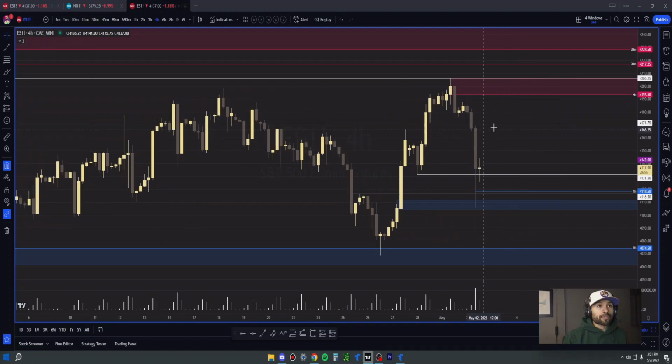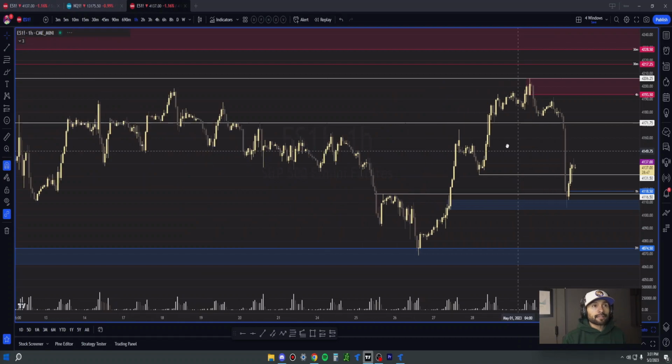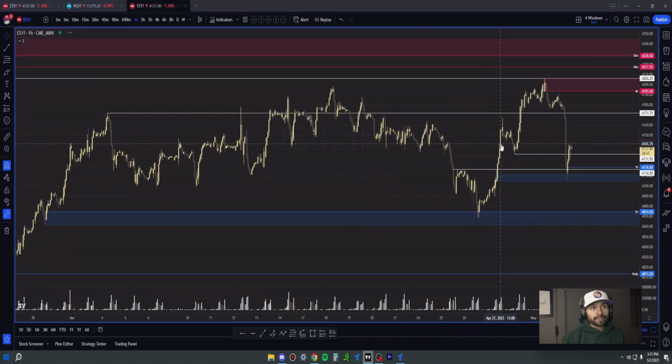But the first major level you want to watch is 4171.75. So those are the levels I'm watching for tomorrow. Again, in the morning things might change, but going into tomorrow, those are going to be the main levels I'll be watching. And that's pretty much it.